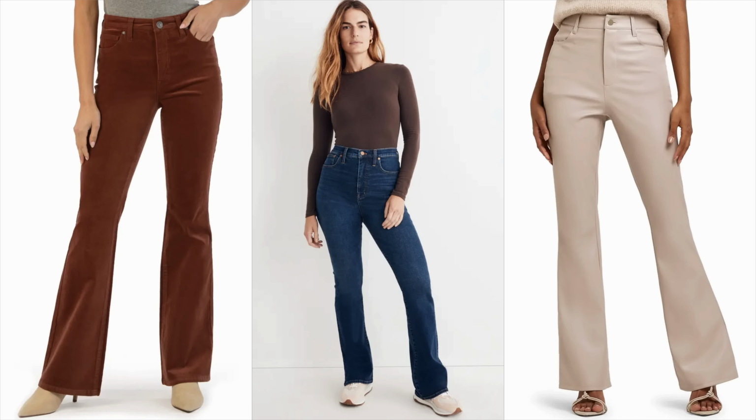really flattering because they come in at the knee and then they go out again at your ankle, and they really help to create balance, which is what we're all looking for in our figures. And so I am a big fan of this one. I think it's super versatile, whether you buy a jean, a pant, or a corduroy. But I do think it's super wearable and really easy for anyone to add to their wardrobe.